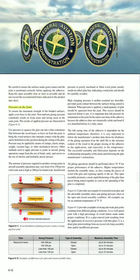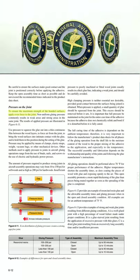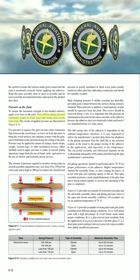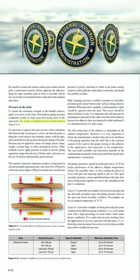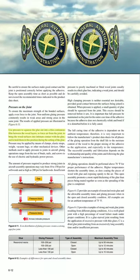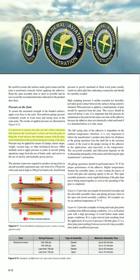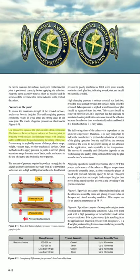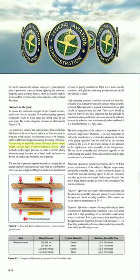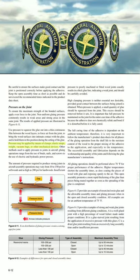Pressure on the joint. To ensure the maximum strength of the bonded surfaces, apply even force to the joint. Non-uniform gluing pressure commonly results in weak areas and strong areas in the same joint. The results of applied pressure are illustrated in Figure 6-11. Use pressure to squeeze the glue out into a thin continuous film between the wood layers, to force air from the joint, to bring the wood surfaces into intimate contact with the glue, and to hold them in this position during the setting of the glue. Pressure may be applied by means of clamps, elastic straps, weight, vacuum bags, or other mechanical devices.